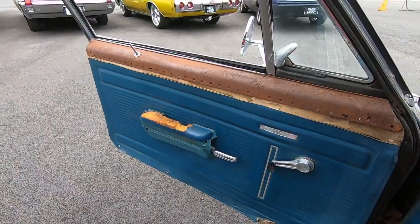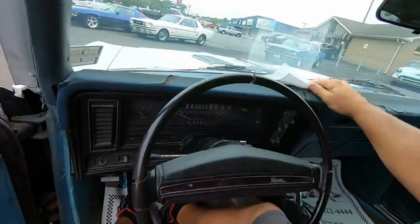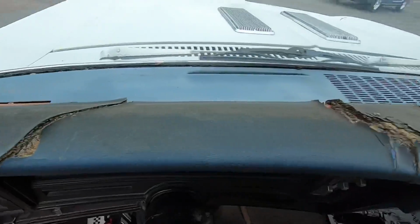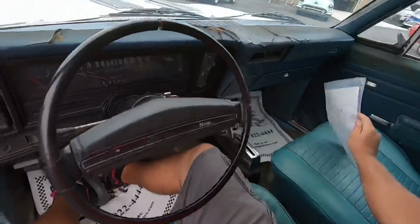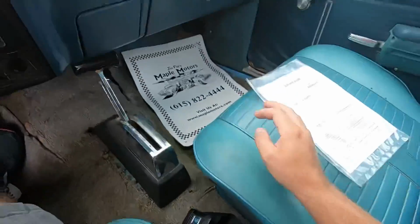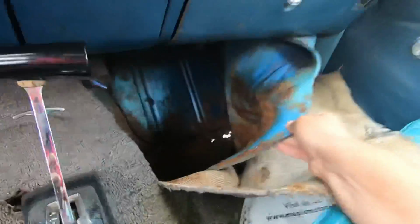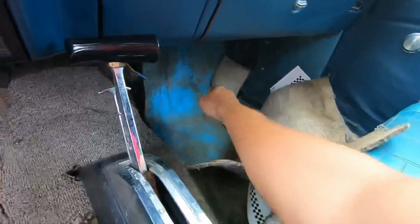Before we take off, look around this interior. It needs a lot of interior stuff, as you can tell. The dash has got cracks all in it. Place your bets. Do you think the horn works? Needs carpet in this one. I started pulling some of the carpet and I noticed it needs some floors. Look at the floors in this one. I got a little rust.